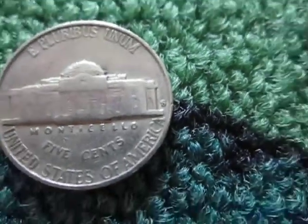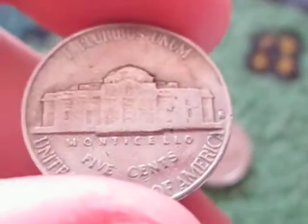The mint mark on this one is enlarged. It's the large S variety. They're not worth too much more than the normal small S variety. The common one's the small S, this one's the large S. So I just thought that was neat. I think that one's my second one I have. So that was a better coin.